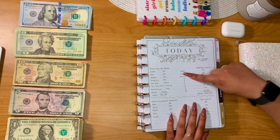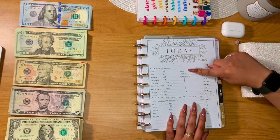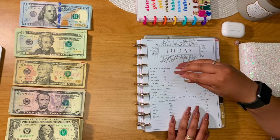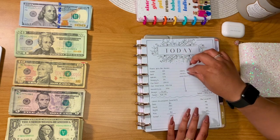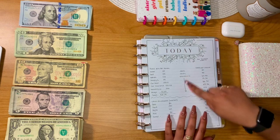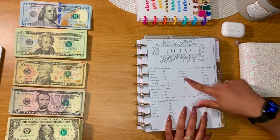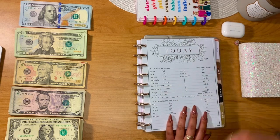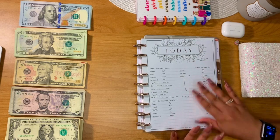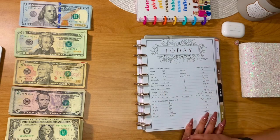So something I forgot to point out right here. For 2 of my bills, I put here cash. This means that even though it's a fixed bill per month, I'm going to be taking that cash out and saving it separately. And the rest of them are electronic payments. So the money that's electronic, like that's automatically drafted from my bank, you will not see me stuff any envelopes for that because it's done electronically.